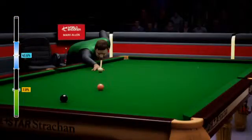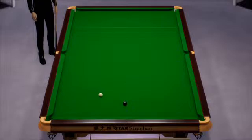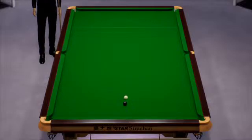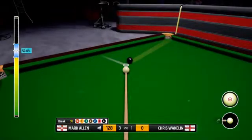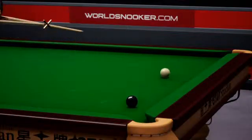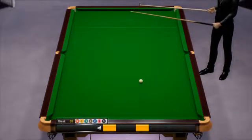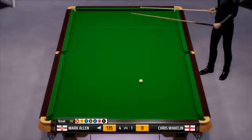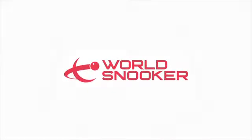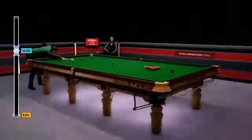Now, can he drop this into the right corner? 91. Fantastic clearance. Brilliant. 98. And the frame, Mark Allen. That's the frame in the bag. And through the sixth frame, Mark Allen to break.